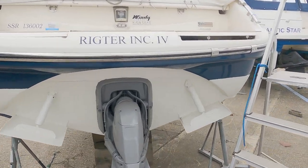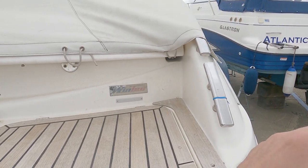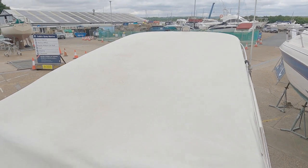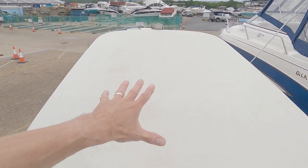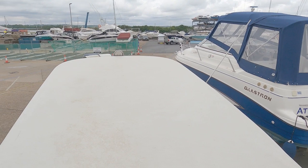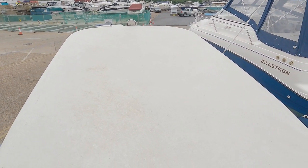Before we actually look on board, I just wanted to show you this comes with a full tonneau cover, and not everybody knows what a tonneau cover is. So I shall wobble up this precarious ladder. Whoa, bear with me, and that is a tonneau cover. So this is effectively a cover that you can put over. Obviously it doesn't give you any headroom down below, but it's a quick and easy snap cover. You can put it on and it protects the boat from winterizing, weather, rain, anything like that. So I'm going to pop this off and we'll have a look around.